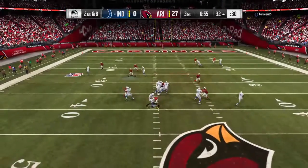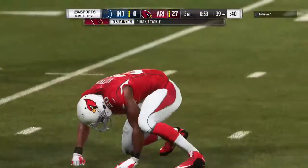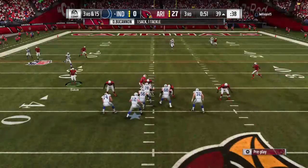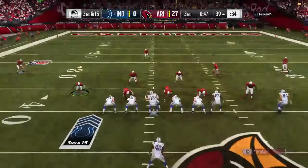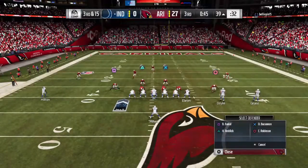On second down, here's Love. And he's going to go down. They get to him back at the 40. Dayon Buchanan coming on the blitz. He gets him for a loss of 7.